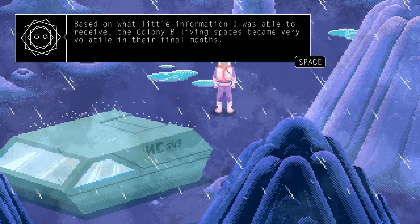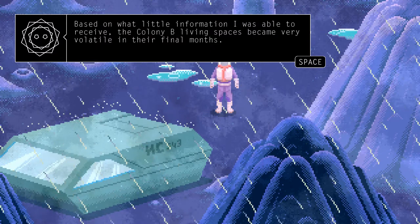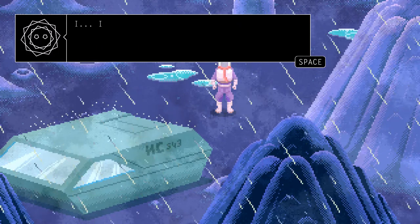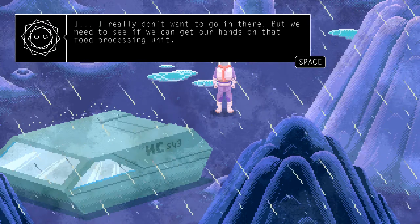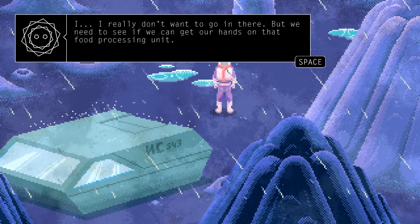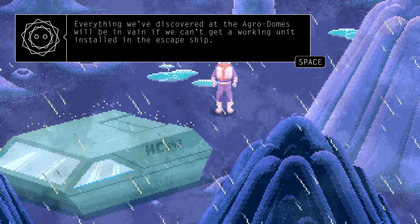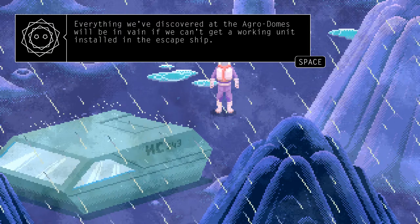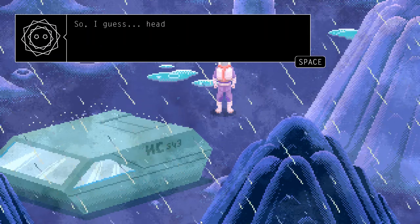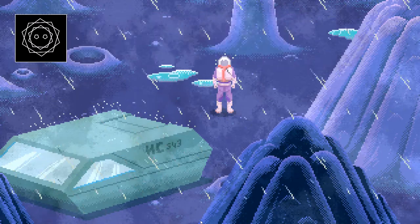Based on what little information I was able to receive, the Colony B living spaces became very volatile in their final months. I really don't want to go in there, but we need to see if we can get our hands on that food processing unit. Everything we've discovered at the agrodomes will be in vain if we can't get a working unit installed in the escape ship. So, I guess, head inside and I'll guide you from there.